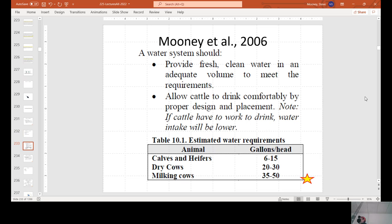So if we're thinking about our water system, we want to provide fresh, clean water in adequate volume, across the day and within the need.